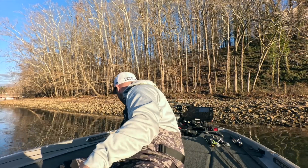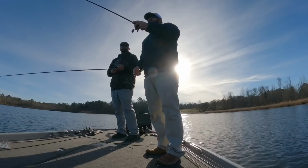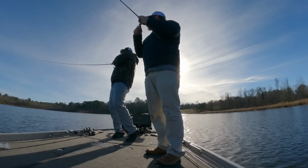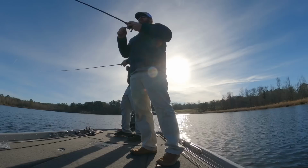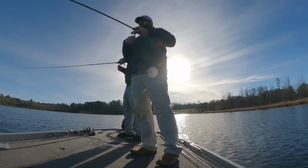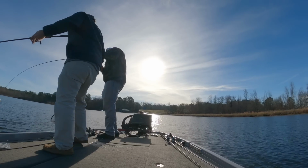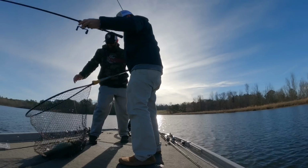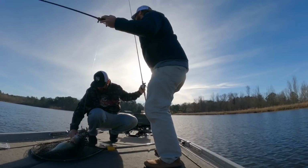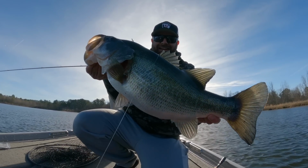I mean, personally for me, you guys know, maybe you don't, I love throwing the A-rig. I love covering water. You know, having something with a little bit of flash, especially in that dingy water, the A-rig is my number one go-to. It's just something that I enjoy fishing. You guys probably see a lot of fish caught on it throughout the year from me, but right now is when it really shines. You know, that's our mini rig, our mini flex rig.